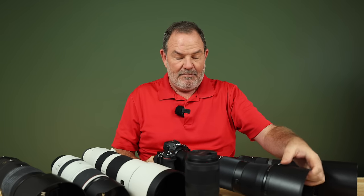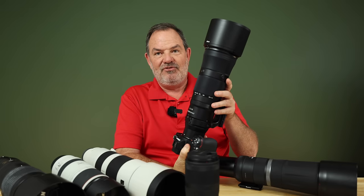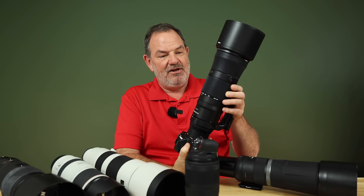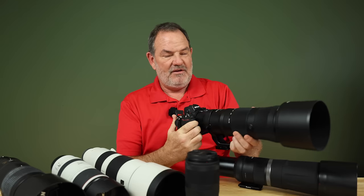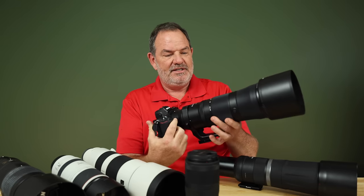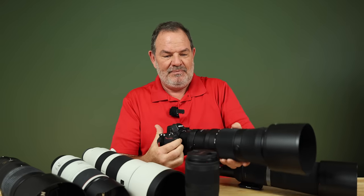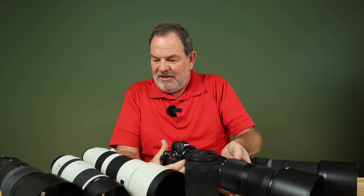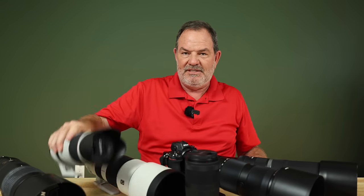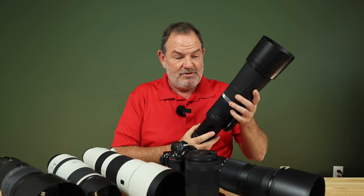Well, Nikon came to the party finally and released a 180 to 600 just very recently. I haven't had this lens long. And now, if you're a Nikon shooter, you've got a great, really inexpensive lens. This thing's well under $2,000 and it's dynamite. But Canon doesn't have anything really to compete with that other than this expensive lens that only goes to 500 millimeters and this 800 millimeter lens that doesn't zoom, and it's f11.